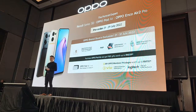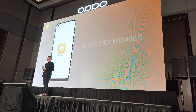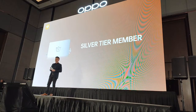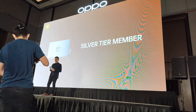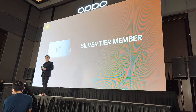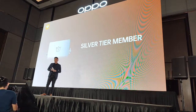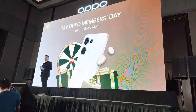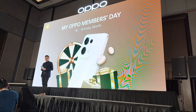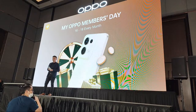My Oppo members, good news for you. We have added on more privileges just for you when you pre-order the Reno 8 series. You will be upgraded to Silver members or higher when you activate your My Oppo app on the Oppo Reno 8 series. On top of all these benefits, we are proud to announce a new milestone. This year, we have announced Oppo Members Day, which falls on the 16th to 18th of every month. Do mark your calendar for this date, and there will be fantastic offers curated just for our members. Let's take a look at this video.